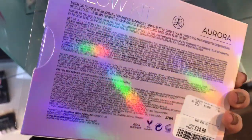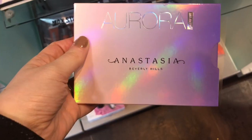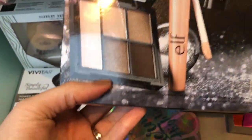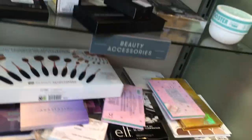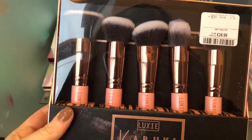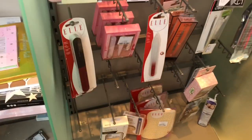I then spotted this glow kit from Anastasia Beverly Hills. It was $24.99. I probably wouldn't get my use out of this, so I decided to leave this one too. They then had this e.l.f. kit which was a bit bashed up and I think had items missing. Other than that, the section was a bit messy and didn't have much else in it. They did have this set of face brushes from Glossybox. I do want to try from them, but I'd rather look for an eye set rather than a face set.